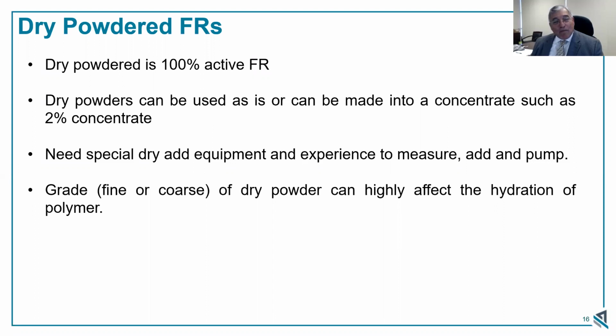So as I was mentioning, the dry powder is 100% active FR. The dry powder can be used as is, depending on the delivery mechanism on location to deliver the dry, or it can be used as a concentrate. You normally want to use somewhere between 2 to 2.5% by weight of water, because if it gets much higher than that in fresh water, it gets pretty viscous and almost unpumpable. As I mentioned, you do need a special dry add piece of equipment on location to actually measure and pump the dry material to the blender.